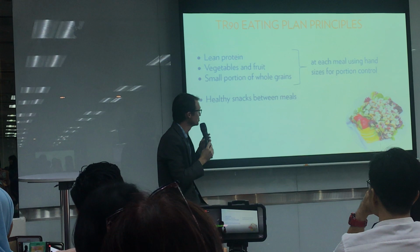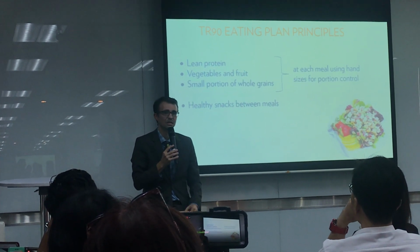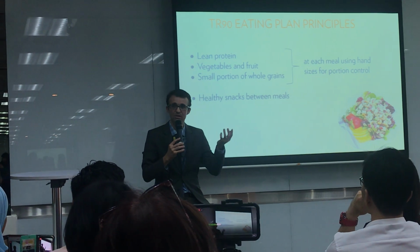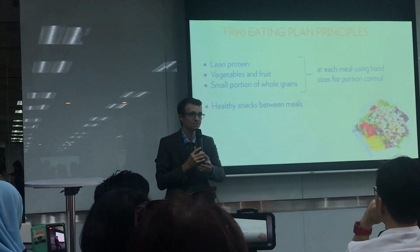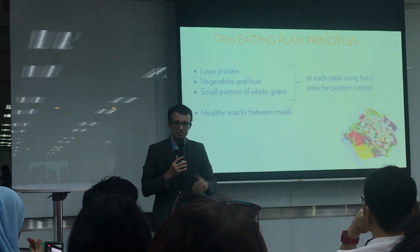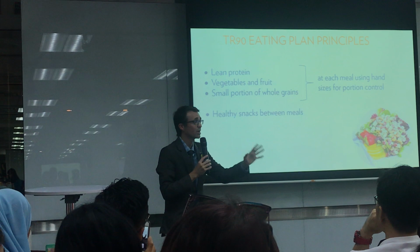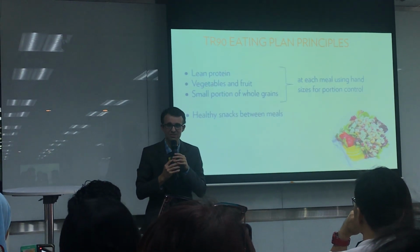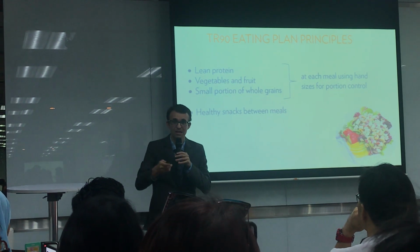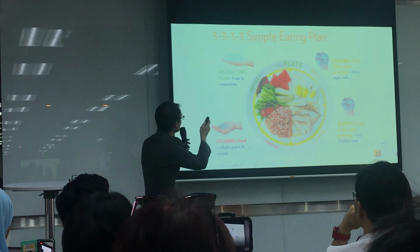Whole grains are preferred to simple grains, mostly because of the glycemic index and the other nutrients that you find in whole grains versus just simple grains. So like whole rice versus white rice, there's going to be a difference in terms of the glycemic response and the nutrients you get. So you can still have rice on TR90, okay? But the portion size is going to be a little bit smaller than typical Asian portions. So that being said, we have a simple eating plan.